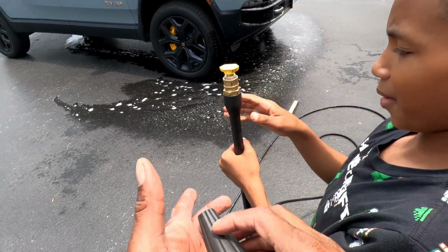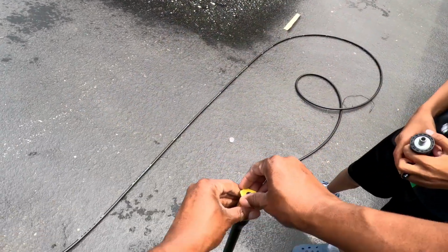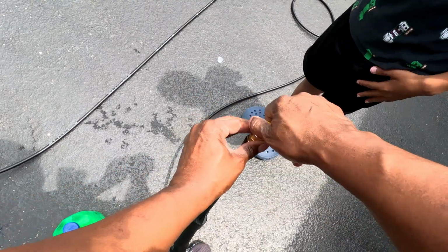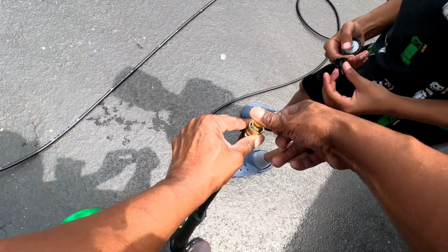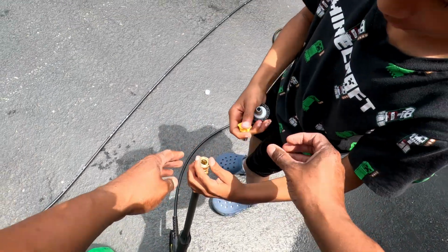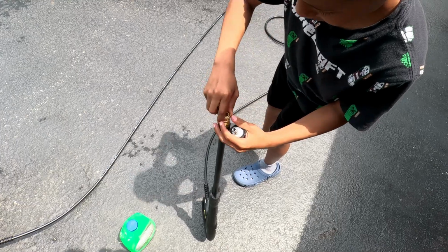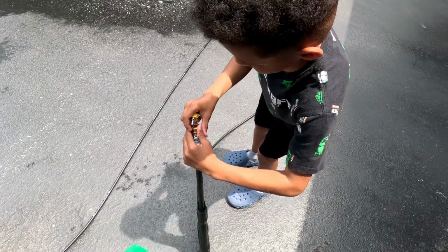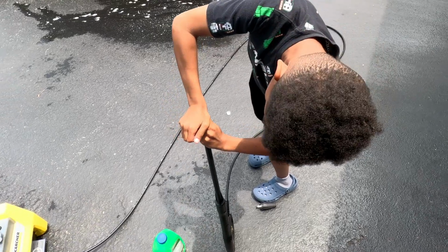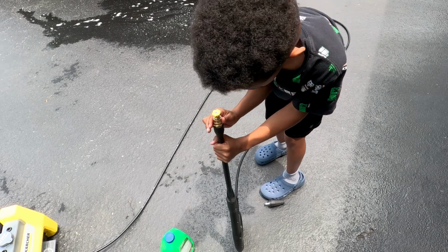Let me see it. Here, hold this. So you gotta press it all the way down, put this in like this, and then pull it up. See? Yeah, pull it up here. You do it. Because you're going to be the one washing the cars from now on. You're going to wax on, wax off. You don't have to push it down too far in, just pull that thing up now.